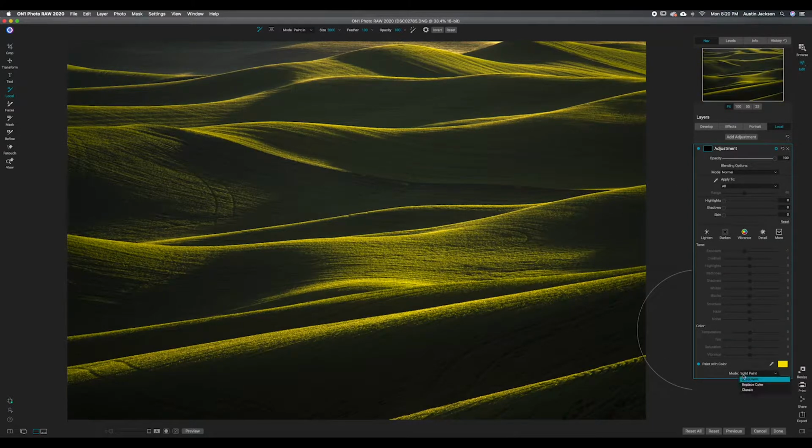You can also change the mode from solid paint to replace color to classic. I personally haven't used classic a lot. Solid paint is really good for just general dodging and burning, whereas replace color is good if, say, you wanted to change the color of the hills or something like that. But generally, stick to solid paint, and you can lower the opacity of your brush up here to like 10%. And then we're able to just come down here, and you can see that we can paint that in.